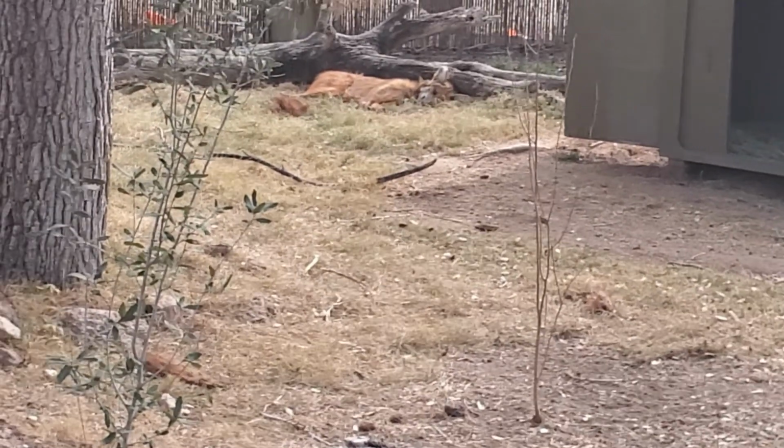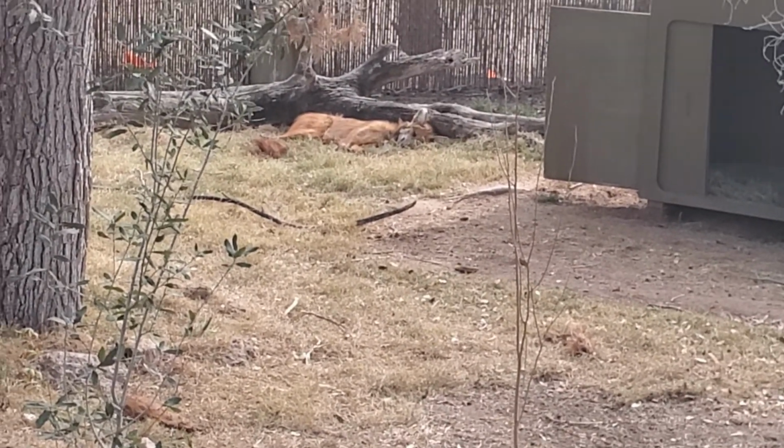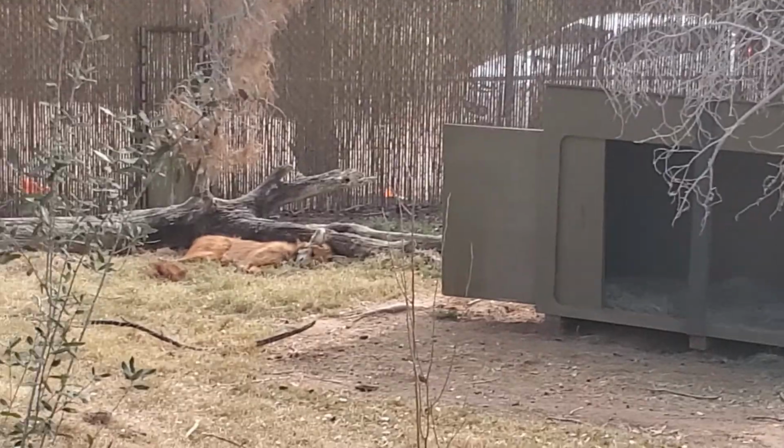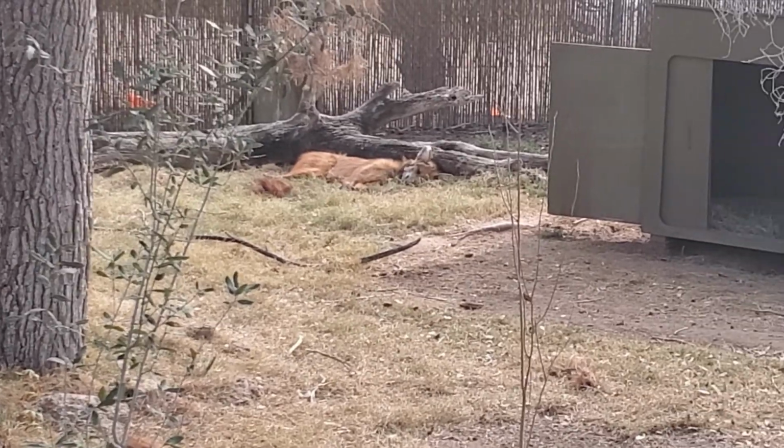Sleepy boy. Maned wolf. They have a little den that they made for him. Yeah, little places for them to sleep. That's cool. And he's just like, nope, I'm gonna sleep next to the log.